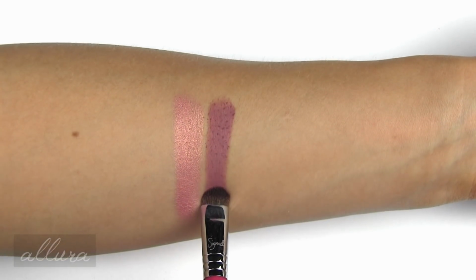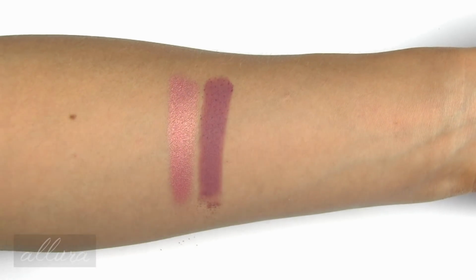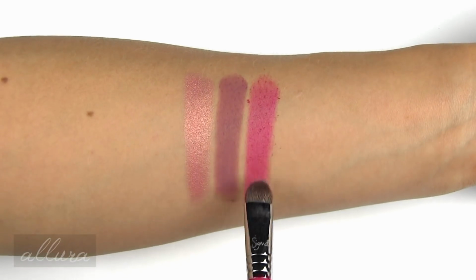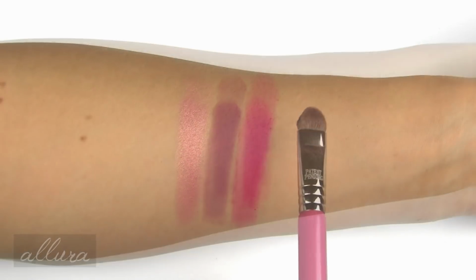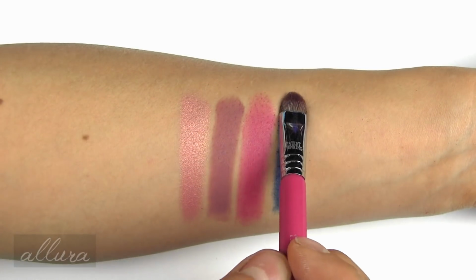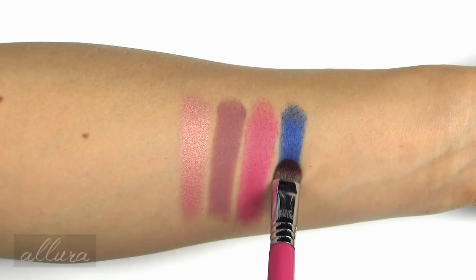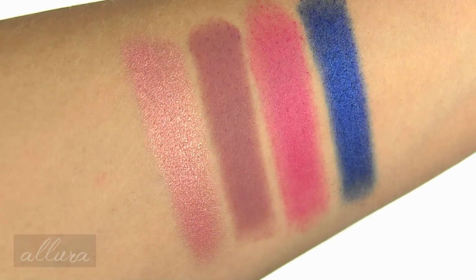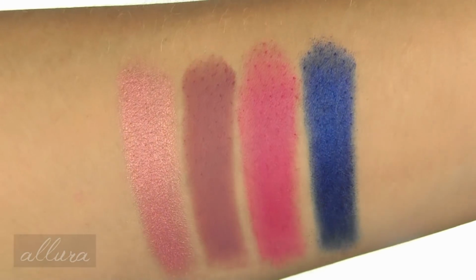All's Rosy, which is a dirty mid-tone pink with a matte finish. Hickey is a bright pink with shimmer, and this has a frost formula. And last is In the Shadows, which is a vibrant dark blue with shimmer, also has a frost formula. Alright, so there are the four shades in that quad. Very good color on all of these, and they apply really smoothly too.